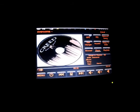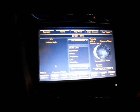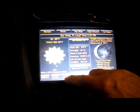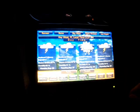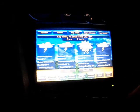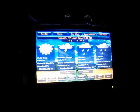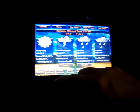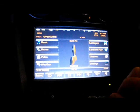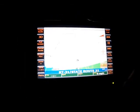Down just a little bit. Then go to menu. You can look at today's weather. Unusually nice, which is good. Oops, sorry, that's down to Key West. That's where I'm going. Our weather up here in Remsen. Nice today. Again, unusually nice. You got GPS here. My guidance.